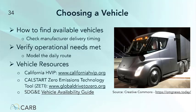The utilities may be able to help you. Obviously, consulting firms and so forth will help you. But this ensures that there's enough range each day for the vehicles that you have, that you're using them most efficiently. And things like range are growing all the time. We're up to 500 and 600 kilowatt hour battery packs now. They're not common yet, but most manufacturers will offer a 200 to 250 kilowatt hour battery pack. That'll get you somewhere around 100 to 150 miles of range.